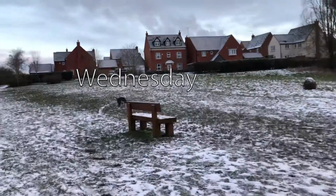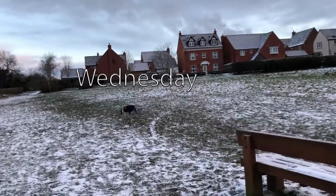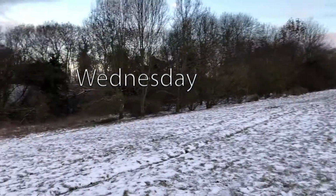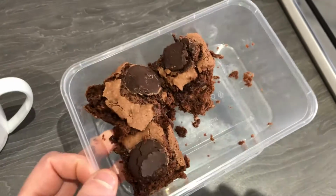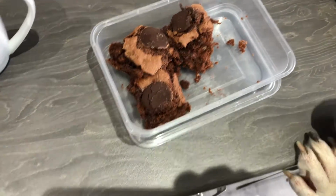Me and Jesse, I'll show you some of my exercise as well. So me and Jesse went out for a little walk in the morning, and you can see this was like the start of February, so it was nice and snowy. And then I had some of these vegan chocolate brownies that my mum made, because at this point on this day I was still waiting for a fridge to arrive.